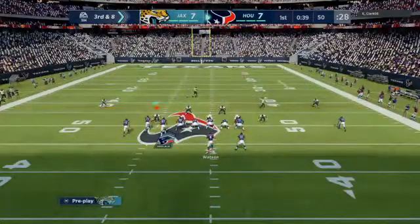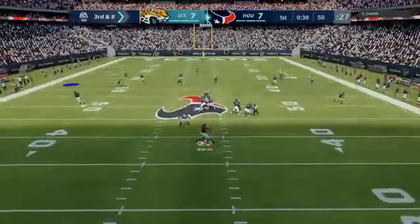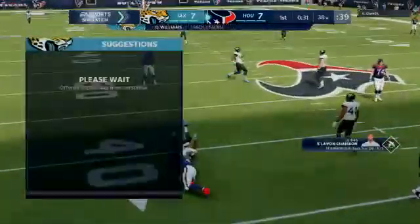But what often happens now with these quarterbacks who can move, defenses want to try and keep bodies in front of them, and I think that discouraged him from taking off. And made it Jaguar pressure and a Jaguar sack.